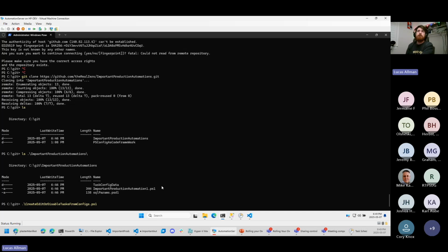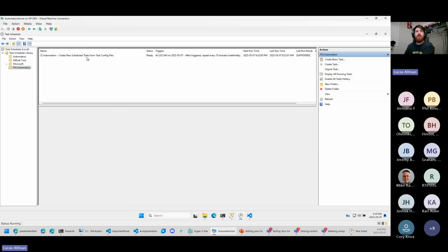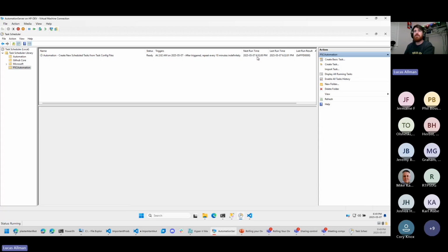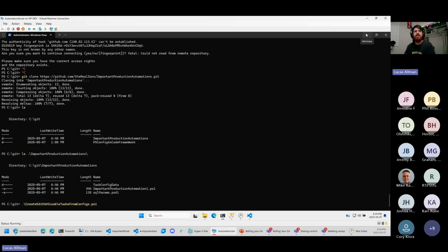What I was going to say is this exists now as a scheduled task, and that scheduled task, which lives here, last ran 6:52, will run again at 6:32, and looks like I'm maybe having some trouble with that one too. But the idea is that this is going to continually run every 10 minutes or so. So it's always going to be recreating these scheduled tasks.